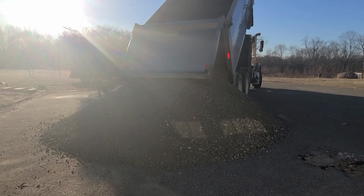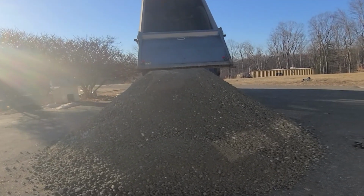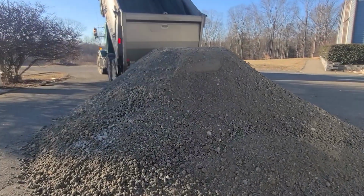That's a lot of material. I've actually never ordered a full load, but at $16 a ton, and what I needed compared to a full load was only like an extra 40 bucks. Pay for delivery once and get the whole load.